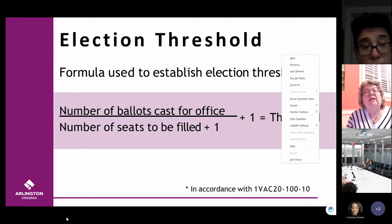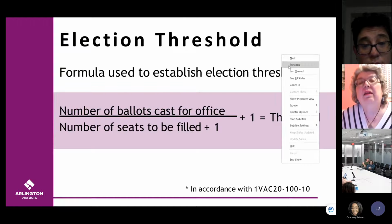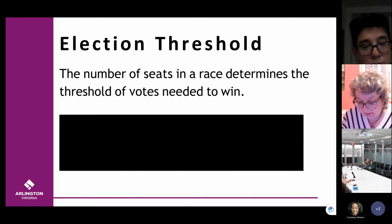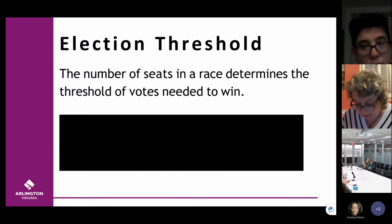Quick question. I have been trying for years to get Thomas Jefferson Middle School, which is an election site, to be accessible, and I never thought about this route. Is there a way to make that site accessible? Because that's technically where I'm supposed to vote, and I've never been able to vote in person because it's not accessible. So that is one of our problem sites.